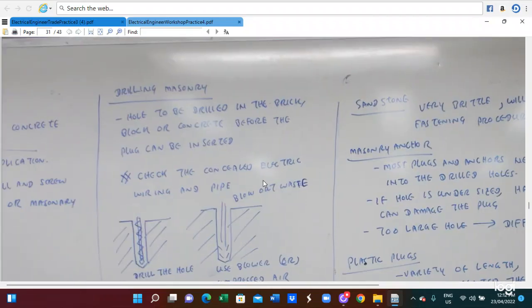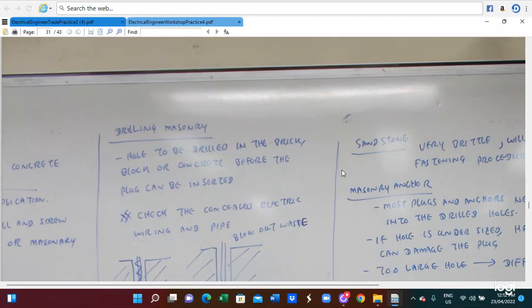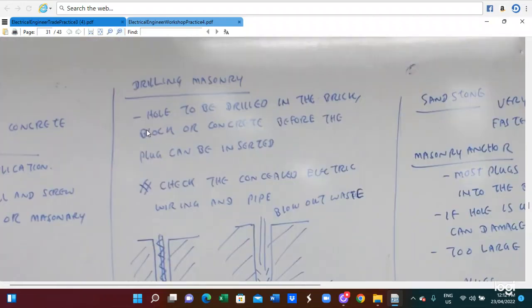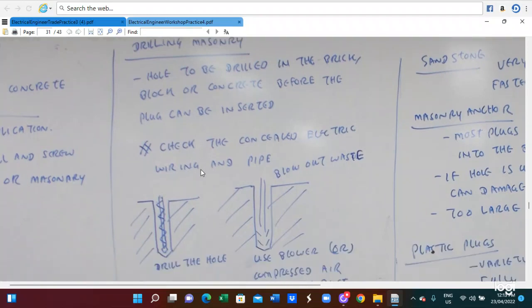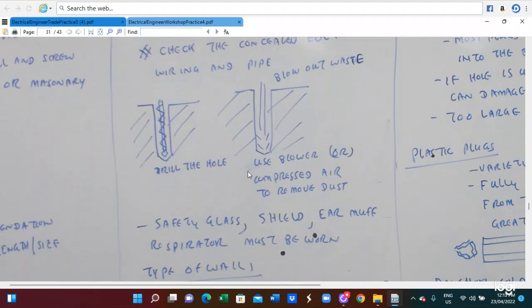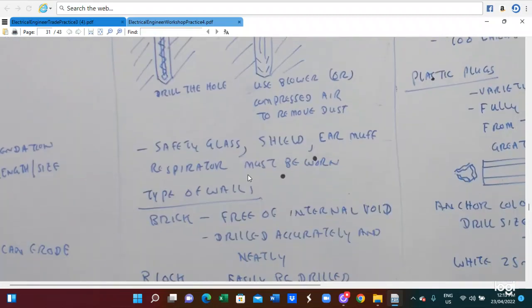So this is the drilling of masonry type. In this case, drilling masonry, we have to drill the hole in the brick block or the concrete before the plug can be inserted. So this is where we have to drill the hole and then check for concealed electric wiring and pipe. Then after we drill, we have to blow out the waste. So use a blower or compressed air to remove the dust. We have to use safety glasses, hard hat, ear protection, mask or respirator.